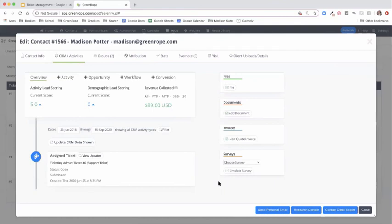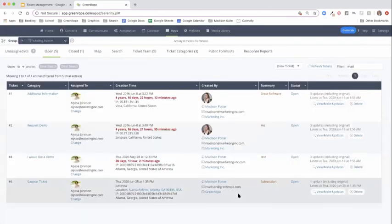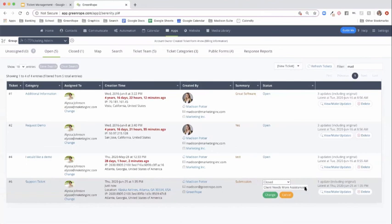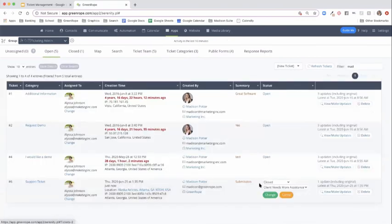This is going to show you the ticket that has been submitted, and you can also view the updates from here, from the contact record. You can have that quick summary, which is just the submission, and then the status of the ticket is currently open, but you can quickly close it from here. And then you'll see now we have the new resolutions, and those were created right here inside the categories tab. Here's my resolutions that we did. So that's why you'll see that here.